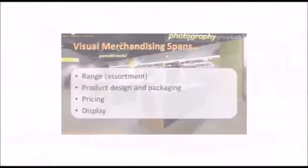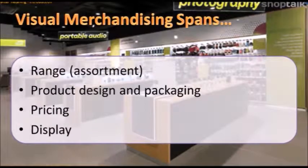So, it typically spans 4 major areas: the range of products that you have, sometimes called the assortment, the product design and packaging. It might be the same cable, but it might actually have different features. One might be in a plastic bag, the other might be retail packed. That's going to influence merchandising and how attractive it looks to a customer to buy.